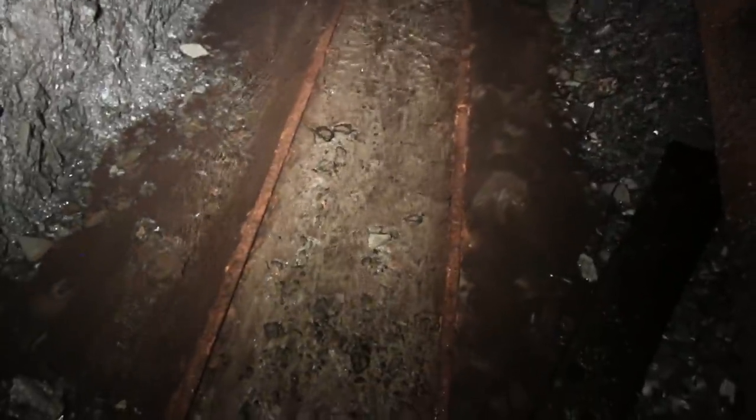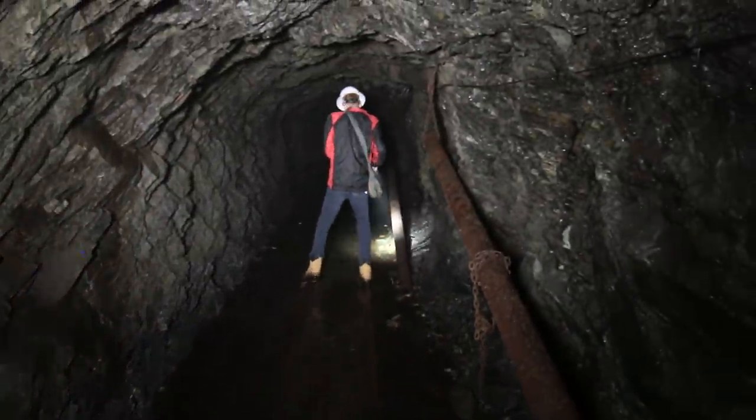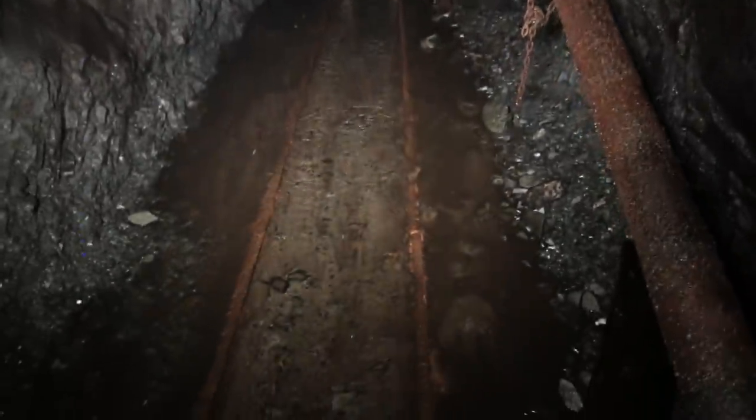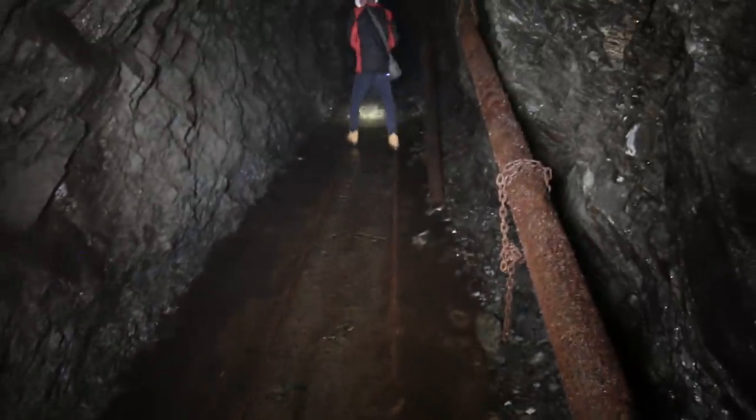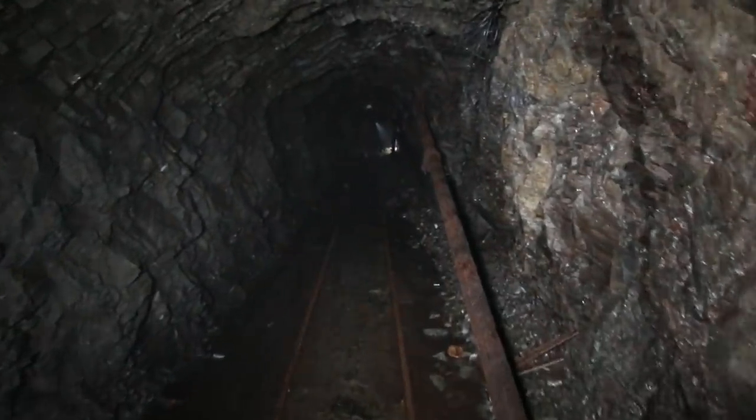Okay, so we're gonna leave the carts behind now, pass on by, and the adit continues into the distance. Four cart tracks in the water. I'm trying to stay out of the water. It's getting a little foggy in here.